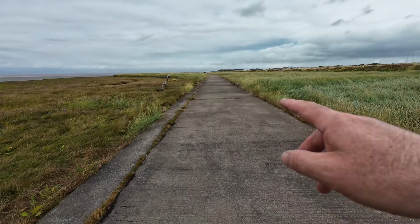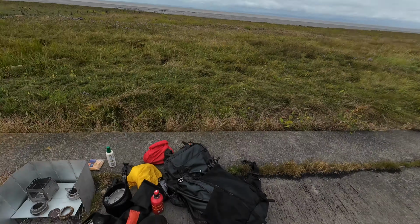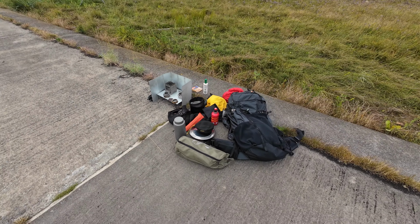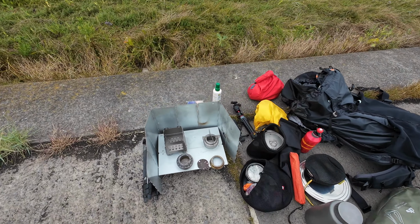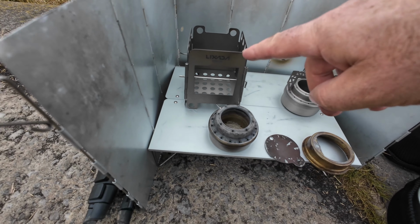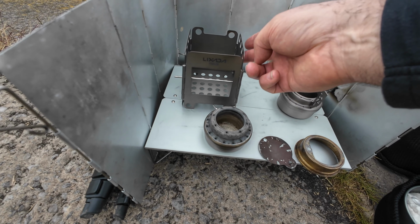I have seen one or two people wander down there, but when they see all this kit and they see me, they think, oh, he's a bit of a weirdo, I'll avoid him, which kind of suits me big style. I've got a little Lixada stove today. That's the titanium one that I did a bit of a modification to.